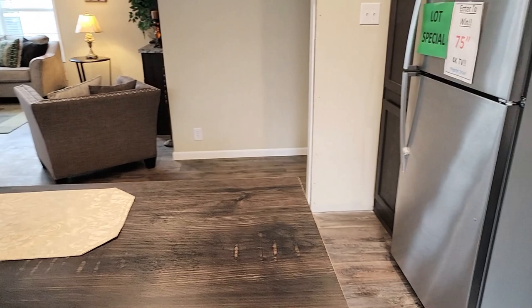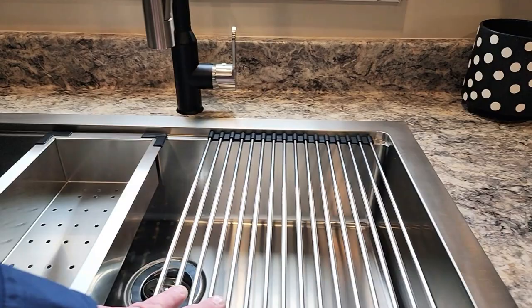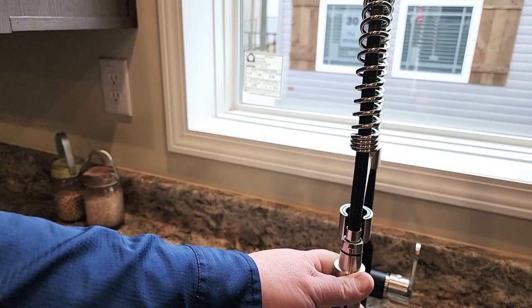Of course, here's the big farm sink everybody loves. It's got all those attachments like we've seen in the last one right here. Got your vegetable tray, your strainer, got the sprayer faucet right here, comes right off. Lots of fun when you spray the kids. Good times.